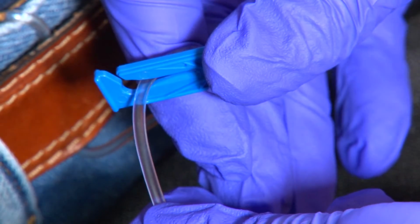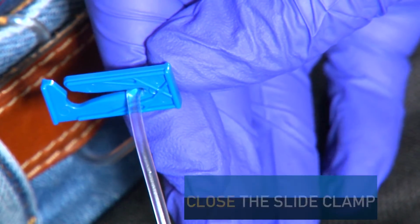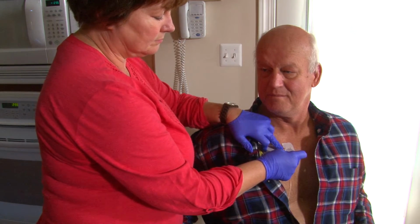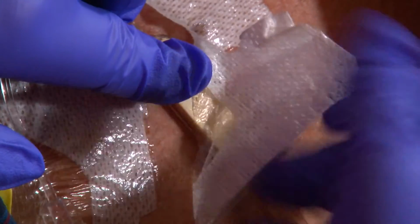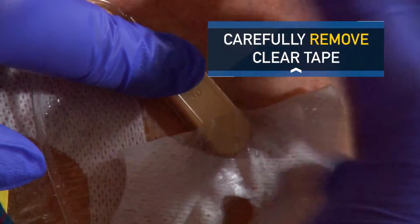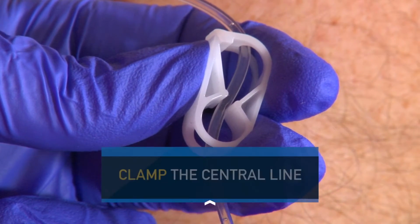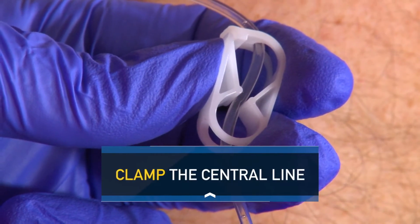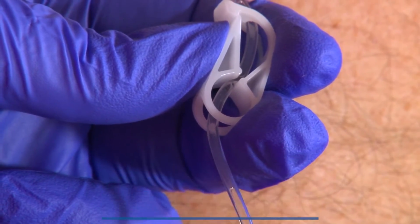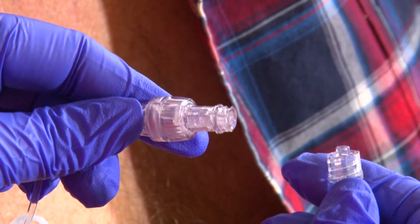With the deflated inner bladder, close the slide clamp on the tubing of the Dosi-Fuser. Remember, the hard plastic end of the chemo tubing is taped to the patient's body. Carefully remove that tape so that the connection from the chemo tubing to your central line is visible. Before you disconnect your chemo tubing from the end of the central line, make sure it's clamped. Disconnect the chemo tubing from the end of your central line.